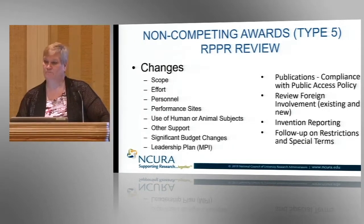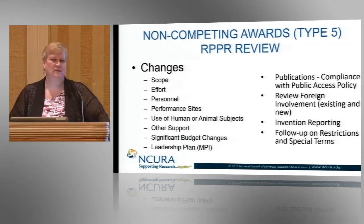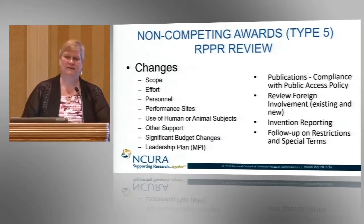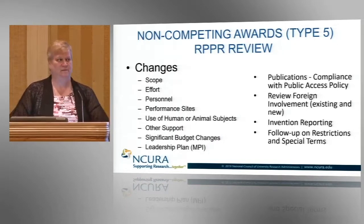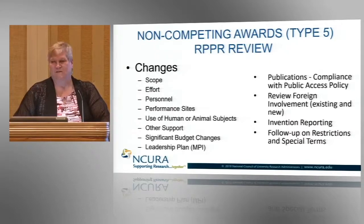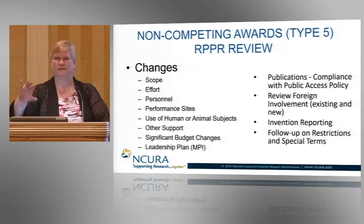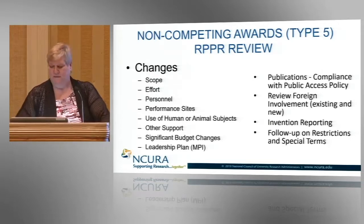All invention reporting needs to be done as soon as possible as inventions occur. And if there were any restrictions on the previous year and they still haven't been released, we will need an update and a checkup on that. We need to figure out if we have to continue the restrictions. Sometimes that's delayed onset with human subjects. You may see a restriction on the award the first year because the IRB approval hasn't been done yet, since the human subjects are not going to start until year 2 or year 3. That's delayed onset. So that's just some of the examples.